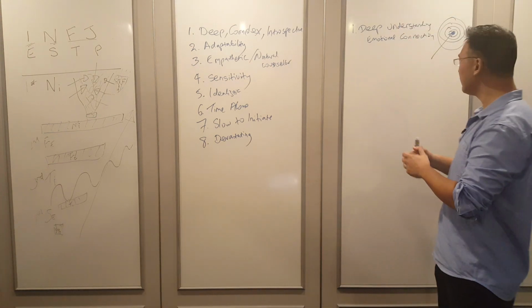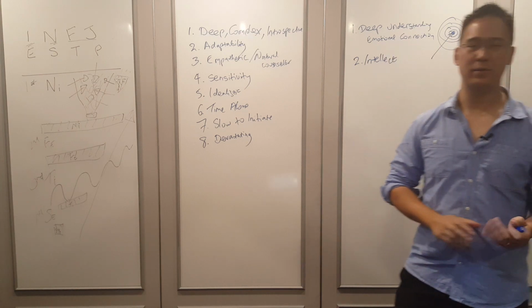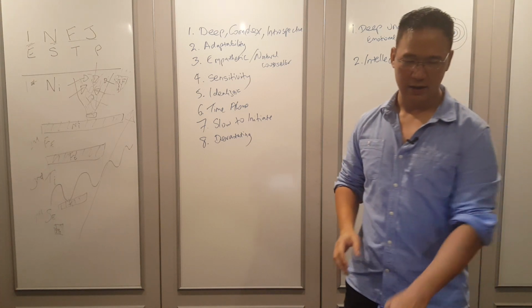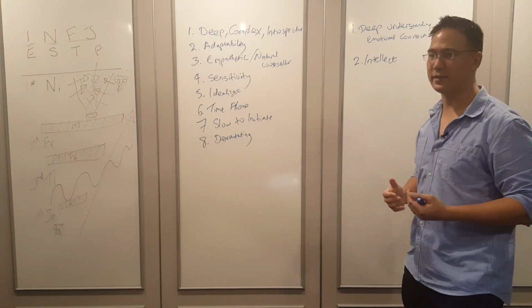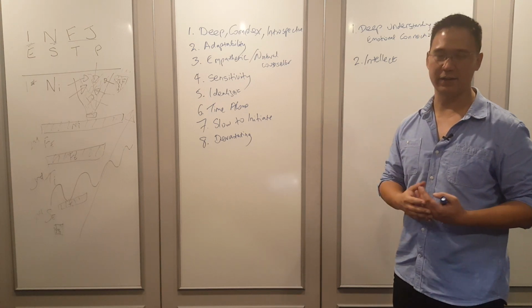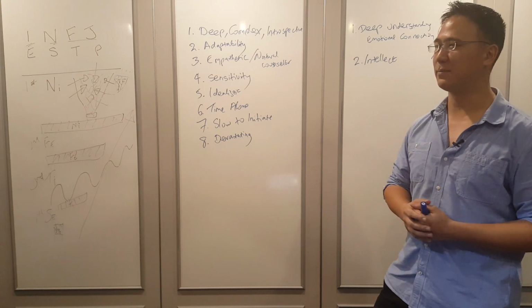The second thing INFJs look for in a relationship is intellect. Now, according to one study I've seen, INFJs have, on average, the second highest IQ. INFJ ideas can be extremely complicated, and an intellectual connection is important. Imagine trying to explain your huge theories on life to anyone who can't follow, or has no interest in discussing intellectual ideas. I think you're going to feel pretty bored and isolated.